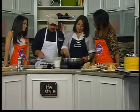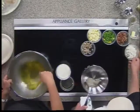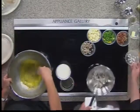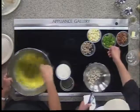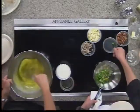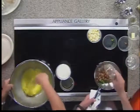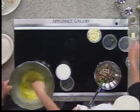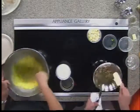Carol's going to start with the egg mixer, just going to whip the eggs. And while she's doing that, I'm going to start with the base, which is onions. Is that butter you have? I thought I could smell the butter. Yeah, butter, peppers, bacon. Don't you love that smell, Jose, when you put the onions and the bacon in there? That just makes you think of cozy mornings at home.